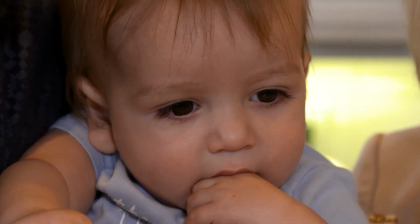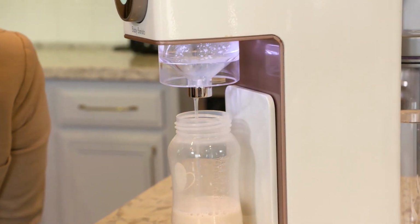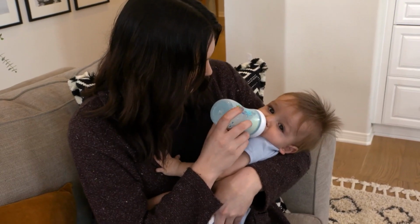And you know what's also nice is, that's cool. This gets the whole family involved, so anyone can make a bottle. Absolutely. Plus, it's kind of babysitter fun. Grandma, grandpa, anybody. What I like most about this story is the feeding ritual has been reinvented.